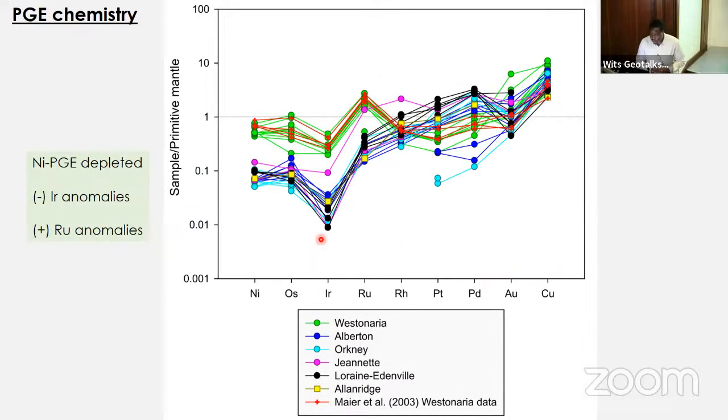So we took the PGEs and normalized them to primitive mantle, using the primitive mantle composition. What we notice is that there's again a grouping between the Western Areas komatiites and, away from them, the basalts. Generally, both have positive inclined patterns, with the Western Areas being relatively gentle compared to the basalts. We see negative iridium anomalies and negative gold anomalies. And these red crosses here are data from Maier et al. '23, and we see that our data does agree with this data.